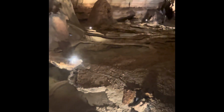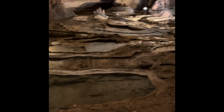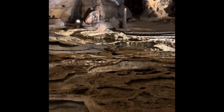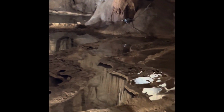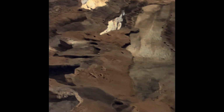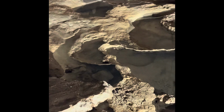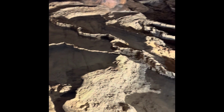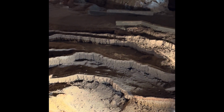Right over here where all these bricks are, water will start to flow out of it whenever we get a lot of rain in a short amount of time, and it'll form an underground waterfall down here. This is right here, another T formation, straws that are really close to forming a column right here.